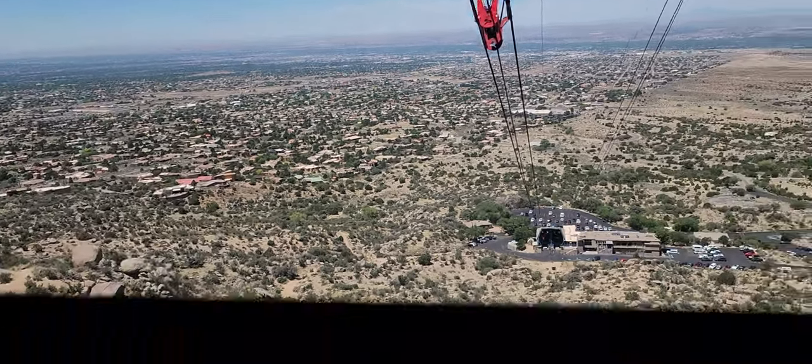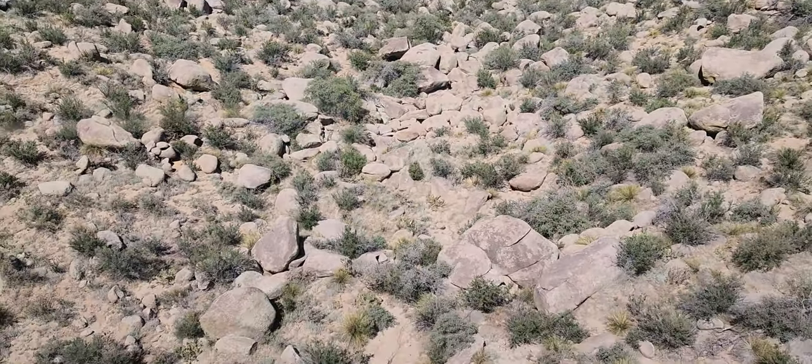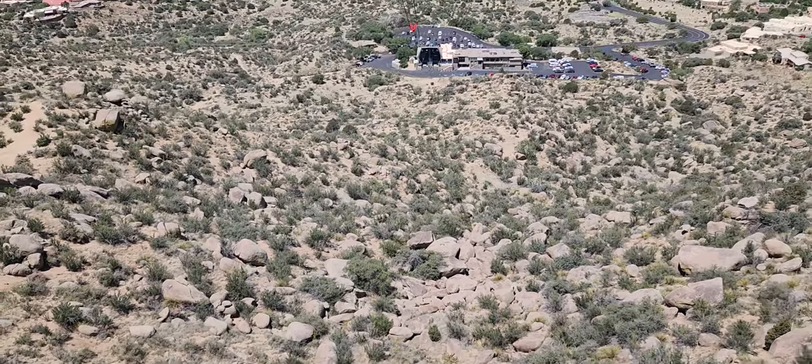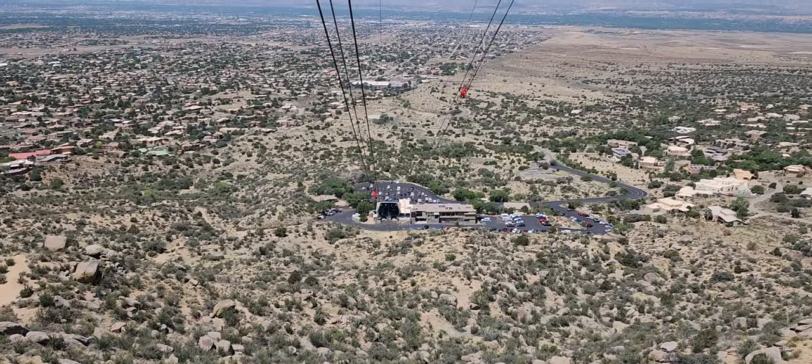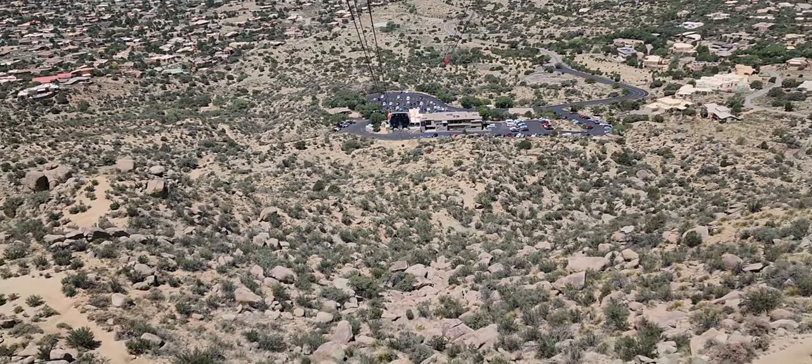Directly below is the hiking trail. Back in the old days, in 1964, that was once the service road that they used to build Tower Number 1. It's about a 1.5 mile hike to the first tower. Should take you like 40-ish minutes if you plan on doing it.